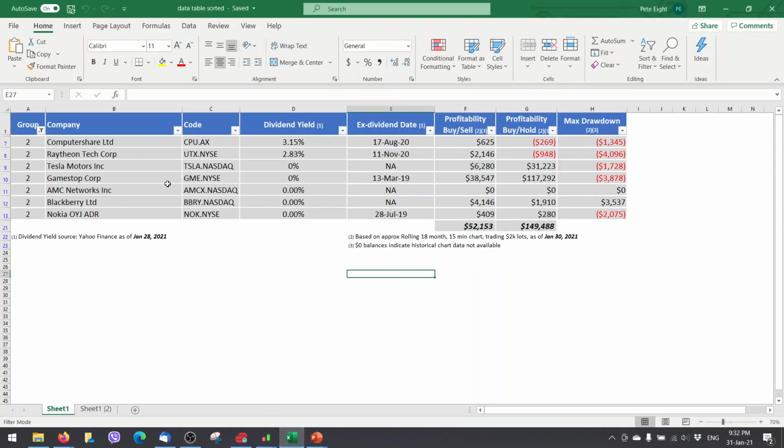So that's a summary of the tech stocks of this parcel of shares. You can see the buy and hold strategies outperformed the buy and sell only because of those two outliers, primarily GameStop and Tesla. Otherwise, we're doing okay with the other tech stocks for the buy and sell strategy. The drawdowns, you can see there, are the maximum drawdowns for each of those periods. You needed that money in reserve should the price have gone against us.